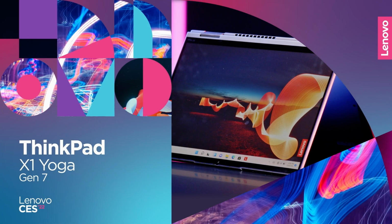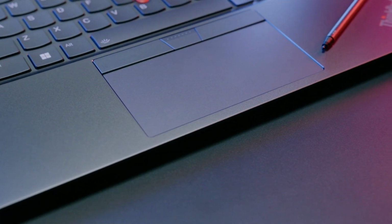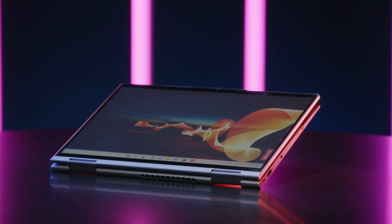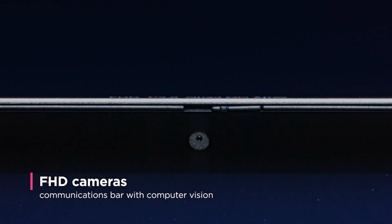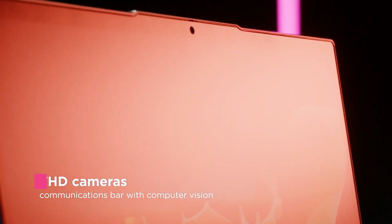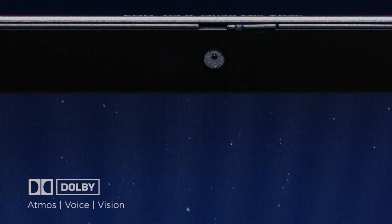It lasted more than 12 hours on our online streaming battery drain test. That's longer than most 14-inch Windows laptops, with the ThinkPad X1 Carbon Gen 11 as the rare exception. Scroll to the end of this review to see the battery life scores and the results of our other performance tests.